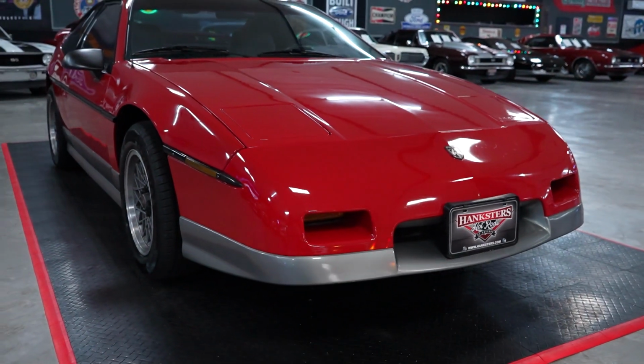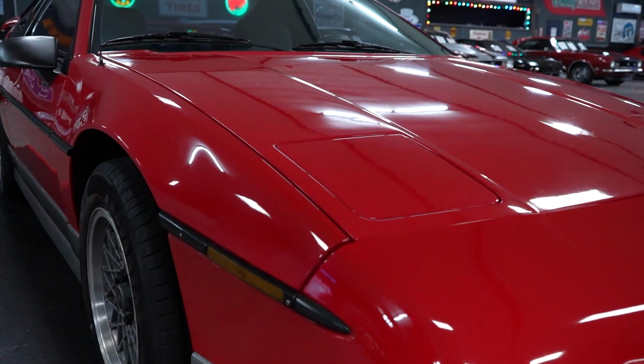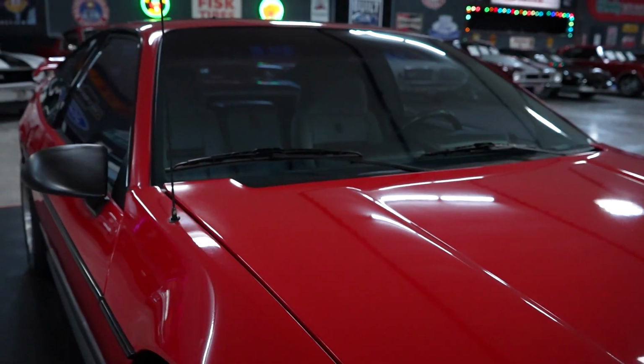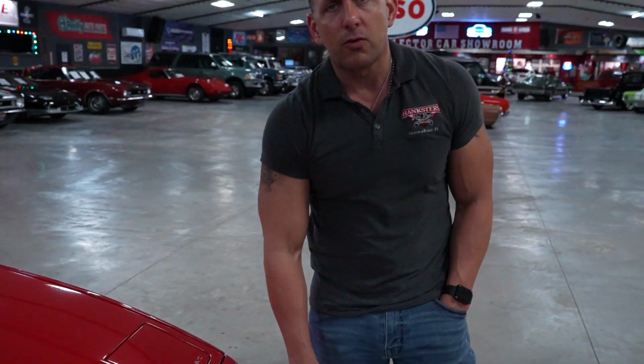The undercarriage of the car is real nice. We'll show you that shortly. Of course, all the original factory floor pans, motor, all of that. 1986 Pontiac Fiero GT V6, clean Carfax, one owner, 29,000 original miles. We're going to pull it around the building right now, and we'll take it in the back. We'll throw it up on a lift and check out the undercarriage, and then we'll do a test drive presentation.